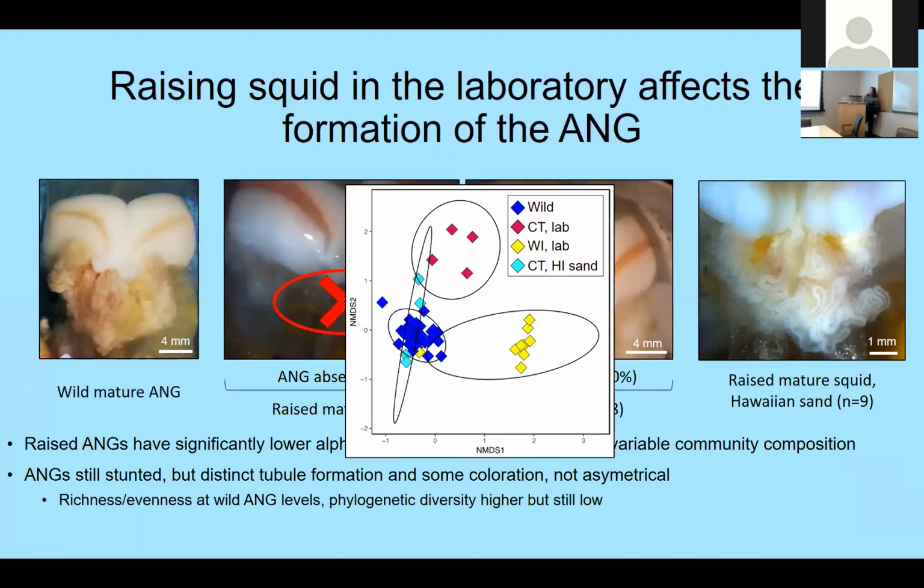And you can see in this beta diversity plot, these are animals raised in Connecticut under laboratory conditions. Wisconsin, the conditions are a little different, but I'm not going to get into that. And then the blue are the wild. And then you can see that these Connecticut animals raised on Hawaiian sand are much closer in community composition to the wild squid than we've seen previously.